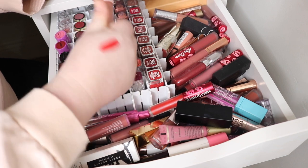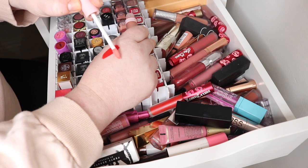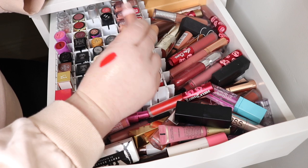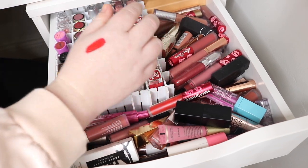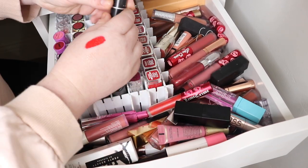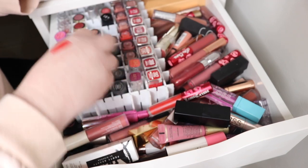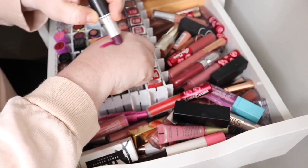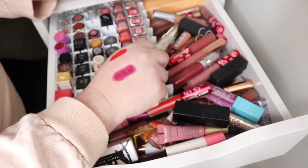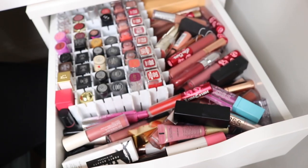Here we just have a gloss from Live Glam. I don't know if it still exists, but I have a few of their products you'll see. This is just a clear gloss with some glitter in it. This was a lip subscription service that I did for a couple of months and acquired too many lip products in those few months that I had it. And then here we have MAC in Rebel, which is one of my all-time favorite lipsticks. It's a beautiful bluey pinky purple. I just love it. So that as well.